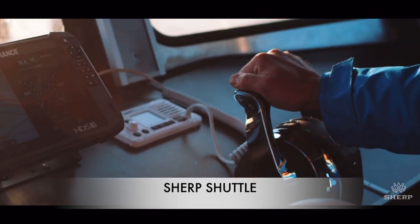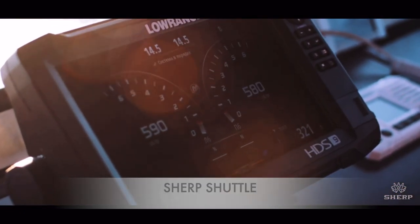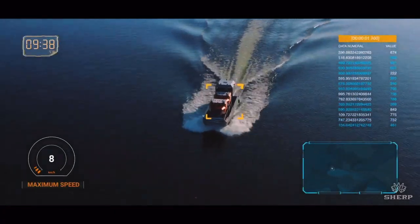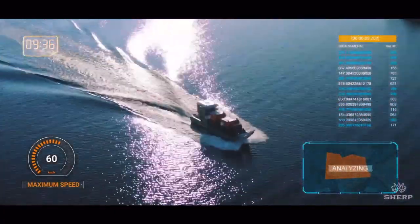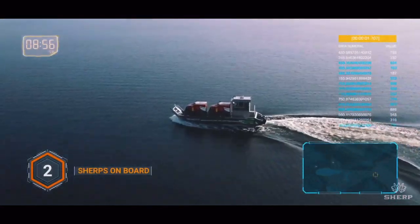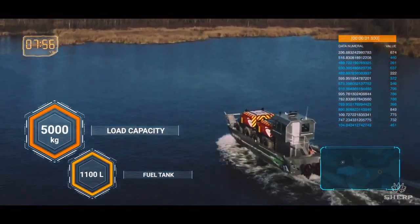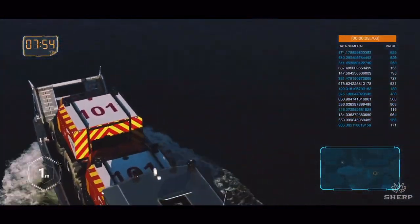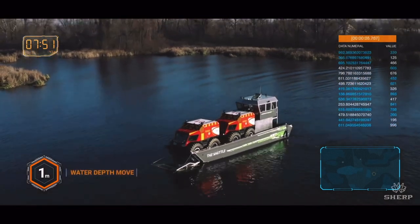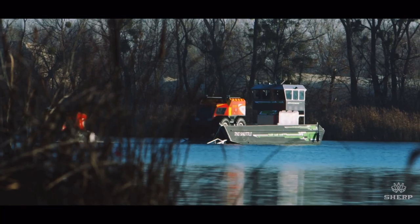And the last vehicle in the SHERP lineup is the SHERP Shuttle, which is the SHERP boat, designed to overcome any barrier on water, of course, faster than any of the amphibious UTVs in the lineup. Its long bed is able to transport 2 SHERPs across any barrier. It's got a loading capacity of 5,000 kilograms and a max payload of 8,000 kilograms.